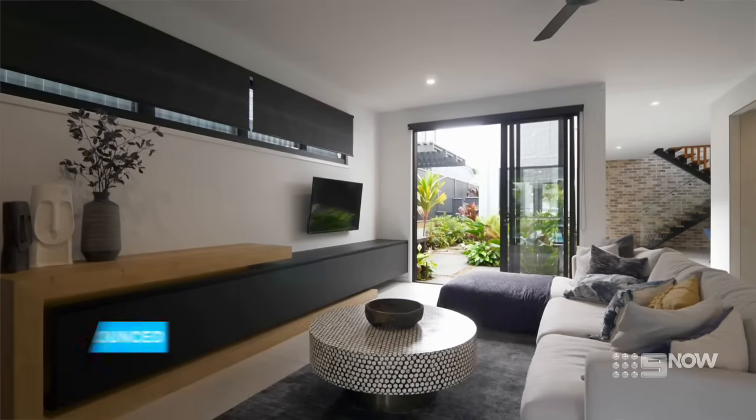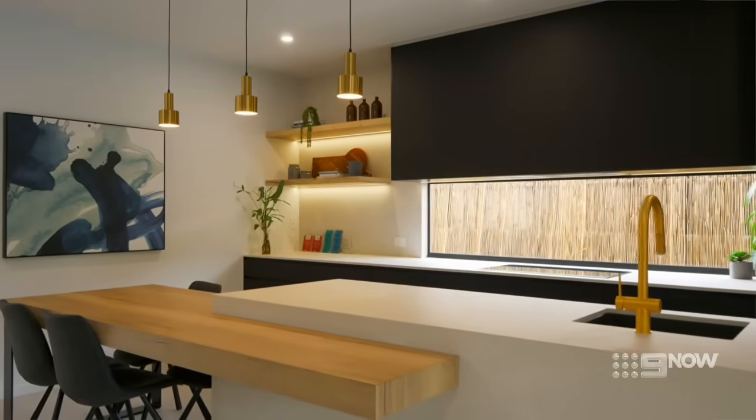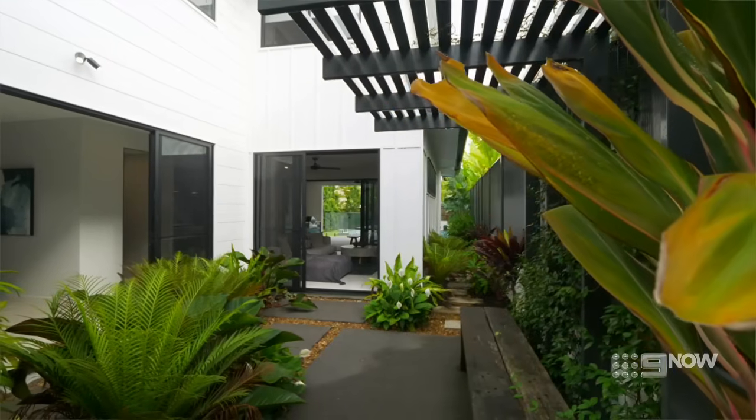Eddie and his team have created a really generous family home here on quite a narrow block. The lightweight construction is a big part of that. But for me, the most exciting thing is this interior courtyard. Totally changes this house, and every modern Australian home on a block like this needs one.